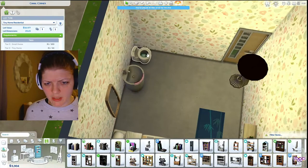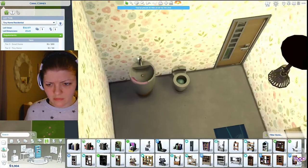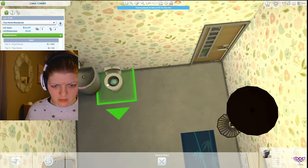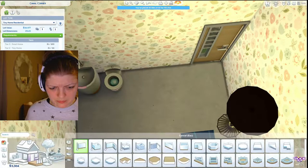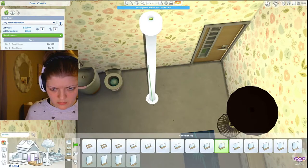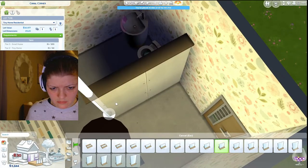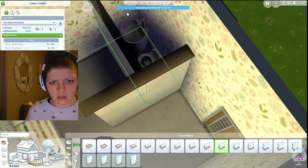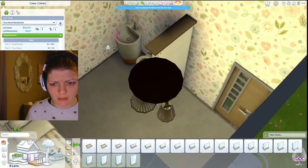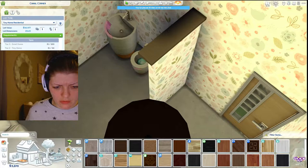Okay, so this just looks weird to me. Maybe I will put a wall here. Oh no, I can do this. I'll just do a half wall. No, I'm just no one is fine. Oh God. Stop. One is good. Boring.